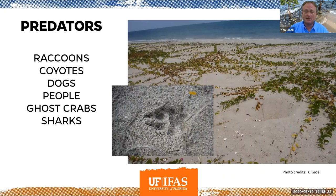And unfortunately, sometimes people will go out and steal eggs. It seems like once a year, or maybe a couple times a year, we have people in Southeast Florida that are caught stealing sea turtle eggs. What they do is they plain and simple eat them, which of course is against the law. If you see anything like that happening, you call the Florida Fish and Wildlife hotline and you go ahead and turn them in.